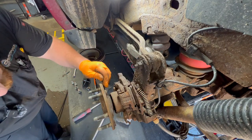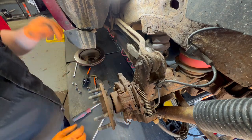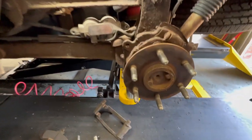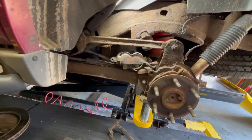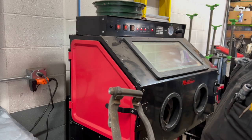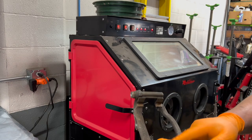So yeah, hubs look nice and clean though. Looks like somebody's lubricated them before, so I don't think we're gonna need to do anything with that. That's what I like to see, nice clean hub, some sort of grease on there, so save us a little bit of time there. Got a brake caliper here. We're gonna throw this in the sandblaster and blast off our pad slides.